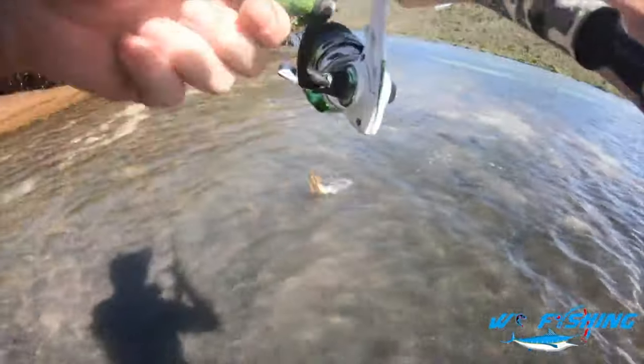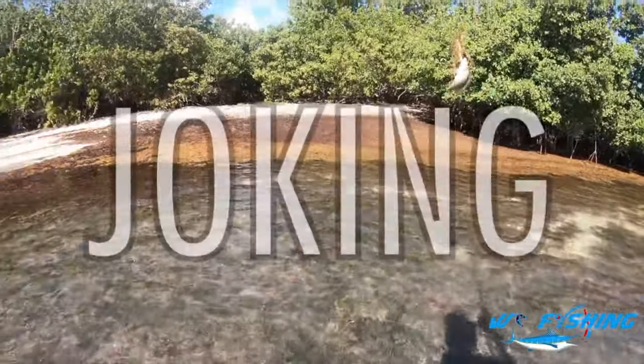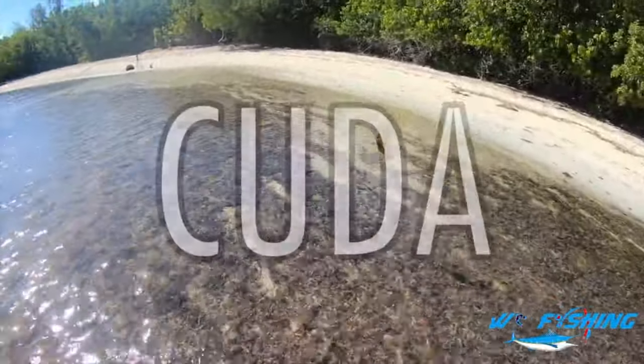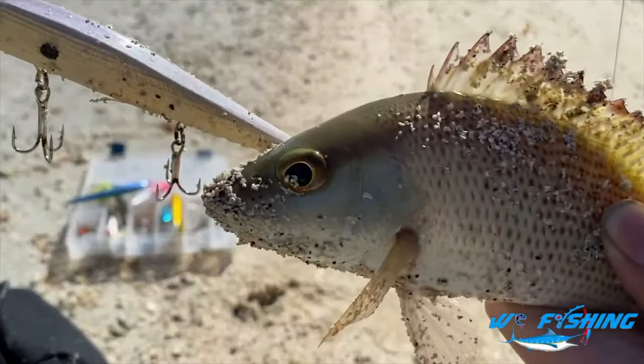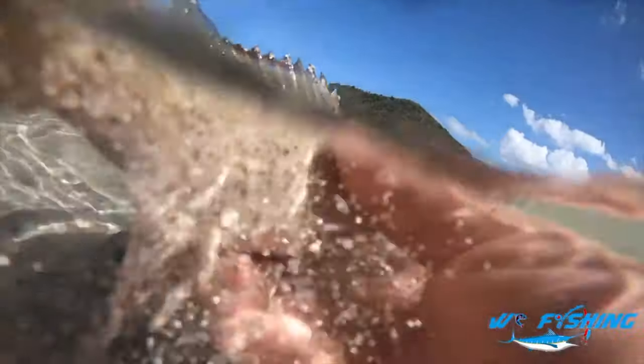Guys, I think we got him. Oh, you've got to be joking. That sucks. I thought it was a cuda, guys. First fish of the flats. As you guys can see, little mangrove jack. All right, let's go and get a release.